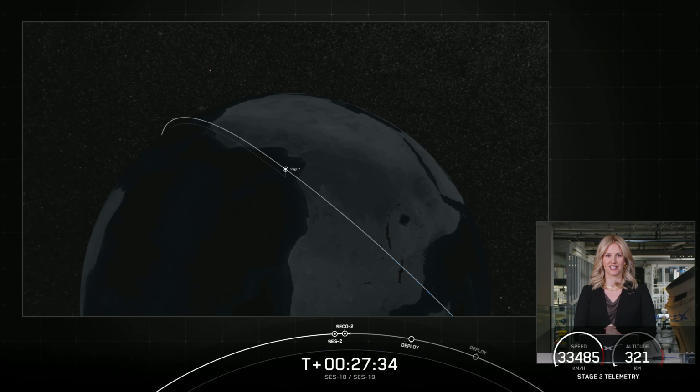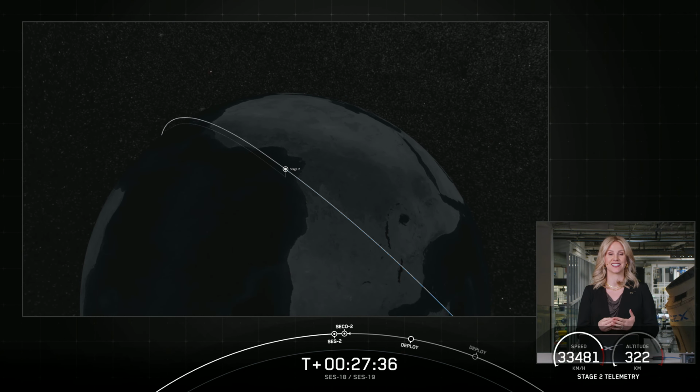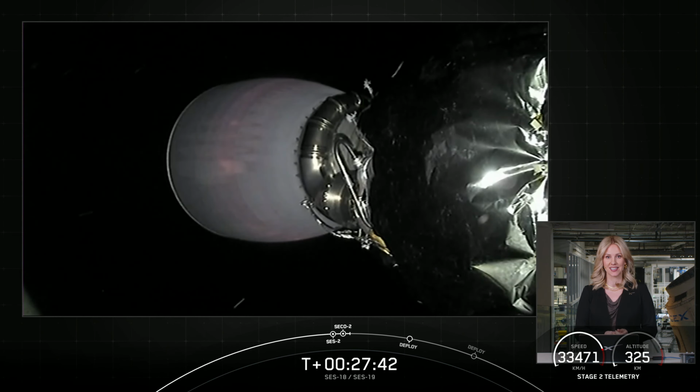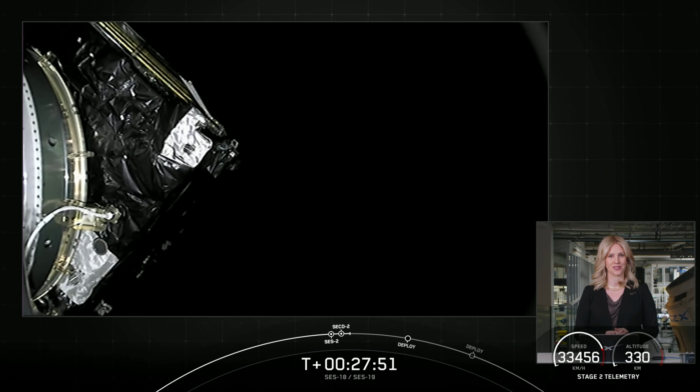With that confirmation of the second burn of the second stage MVAC engine, the second stage now in good orbit, we're going to come back to you in about 4 minutes to cover the first deployment, which will be SES-18. Until then, sit back and enjoy the space tunes.